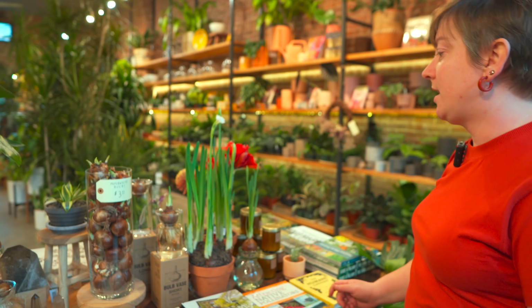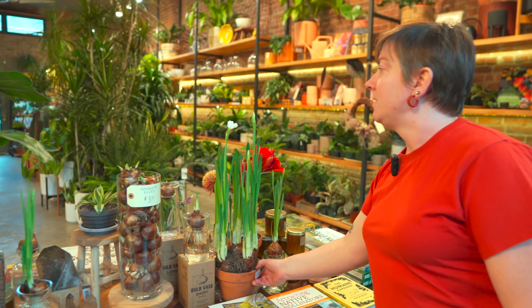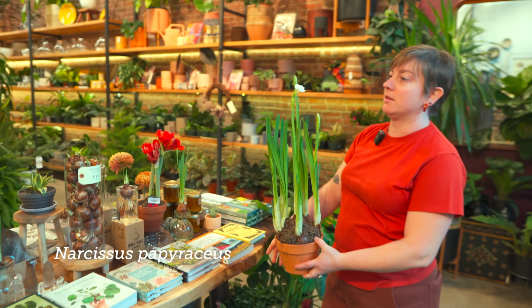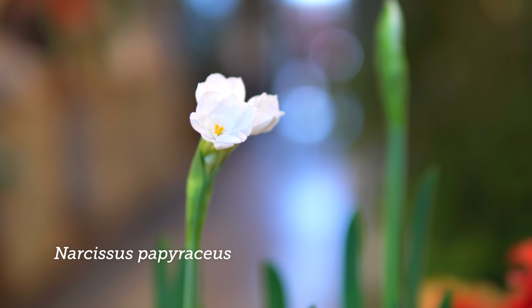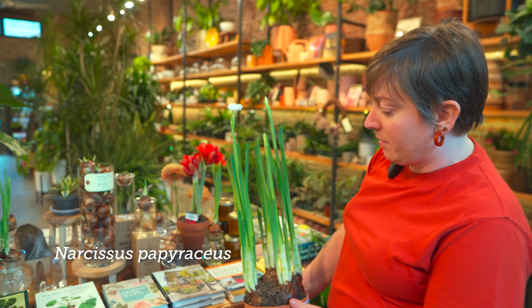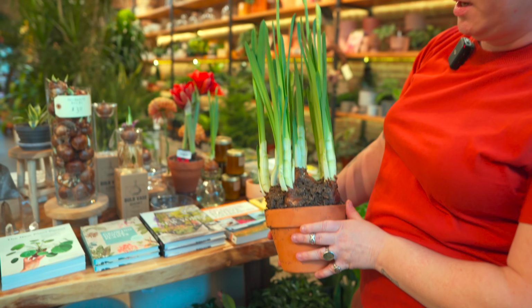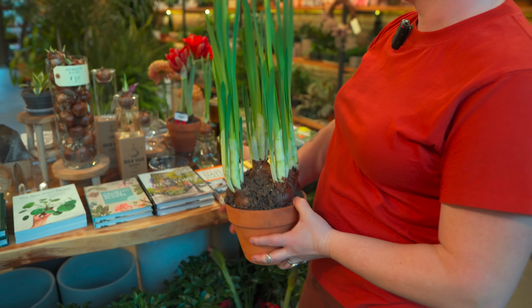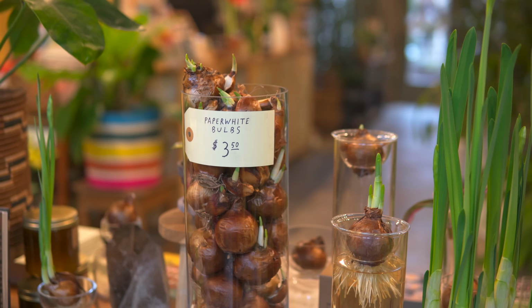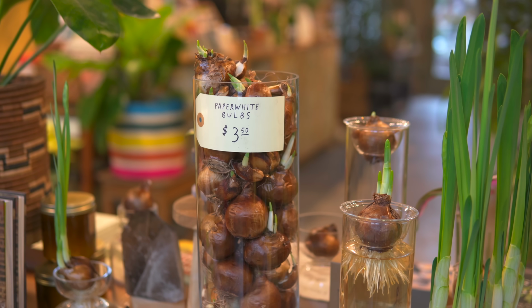All right, next up we have paperwhites, which are a type of narcissus, which you may remember from mythology, and that is also what daffodils are called. So these bulbs are very easy to grow indoors. They start from these little onion-looking bulbs, and you can either grow them in water, as you can see here.